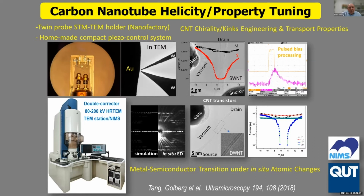And another way of using this double probe holder is making transistors. We have three contacts. Two contacts can be used as source and drain, and one contact can be used as a gate. And we can analyze the electrical behavior of these transistors inside the microscope. You see this setup is shown here.